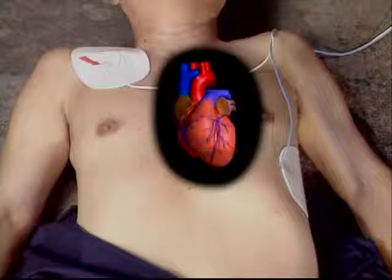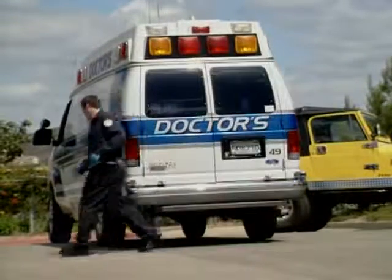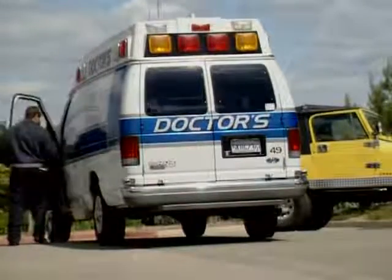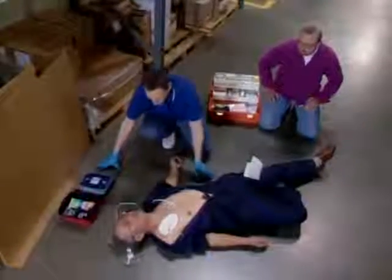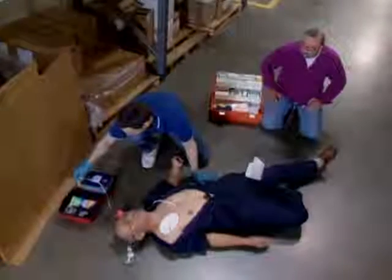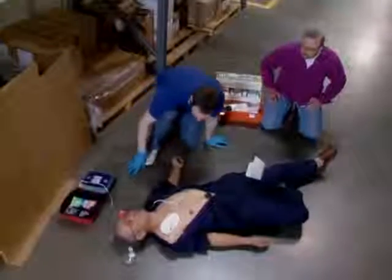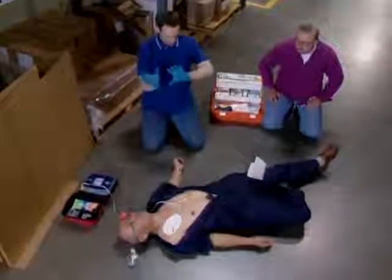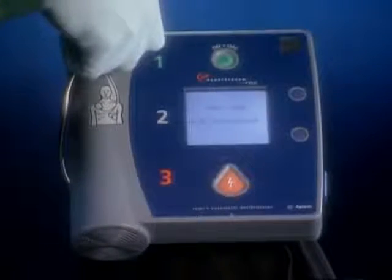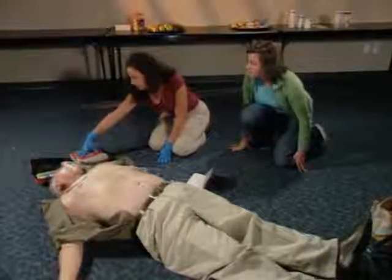As time passes, the probability of defibrillation restoring the heartbeat goes down. The benefit of prompt defibrillation was the reason for the development of easy-to-use automated external defibrillators, or AEDs. With AEDs, you no longer have to wait for emergency medical services personnel to defibrillate a patient's heart. AEDs can be used by lay rescuers like you. An AED is a portable machine that automatically delivers a shock to a patient who is not breathing normally and whose heart has stopped beating or is beating irregularly.